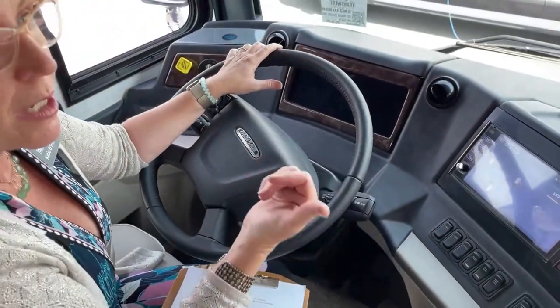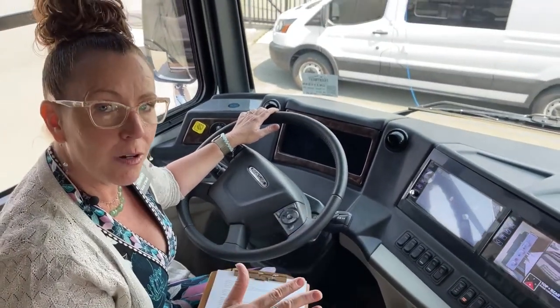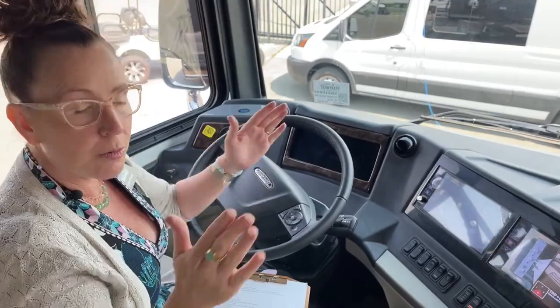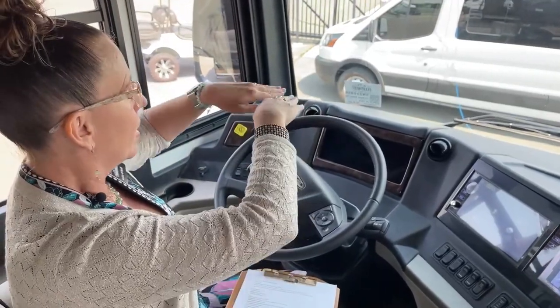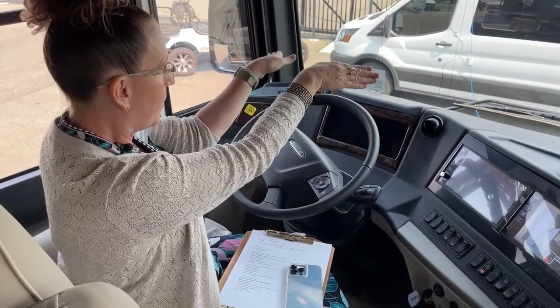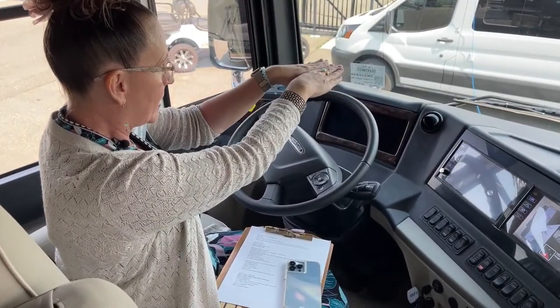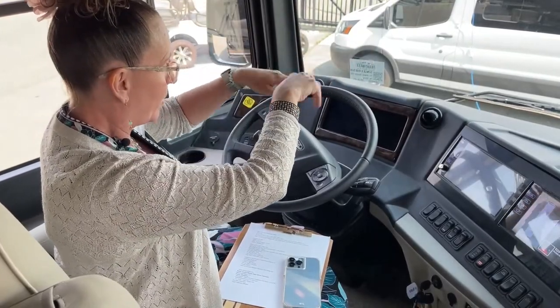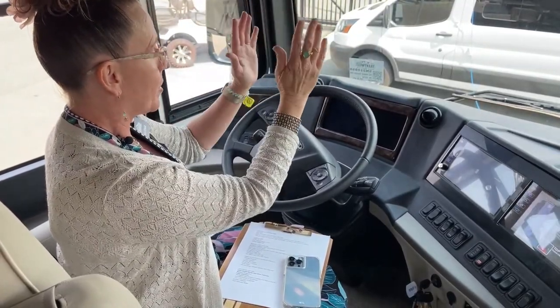A difference between a Ventana and Dutch Star, independent front suspension, you're still gonna have V-Ride on both coaches. V-Ride basically takes your axles and goes out so that you have more stability, because instead of being in the center, they're out. They kind of come in like a wishbone, hence the word V-Ride. And that gives you better stability going around mountain turns.